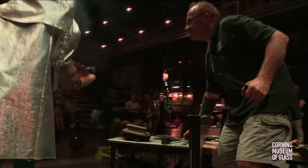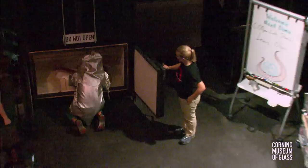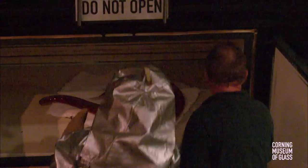Into the reheating furnace. Helen will leave it. You can see her gloves already smoking. She's going to do that as quickly as possible. There we go. All right. She's clear. Let's close this up.